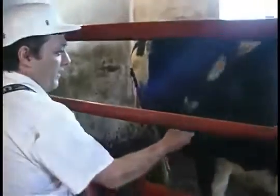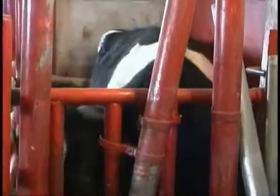Let us now go to a very small USDA plant, where we join Mr. Jeff Nichols, as he ensures the cow is ambulatory and shows no signs of central nervous system disorders. The USDA considers all cattle to be 30 months of age or over, unless it is demonstrated by documentation or dentition that the cattle are younger than 30 months of age.